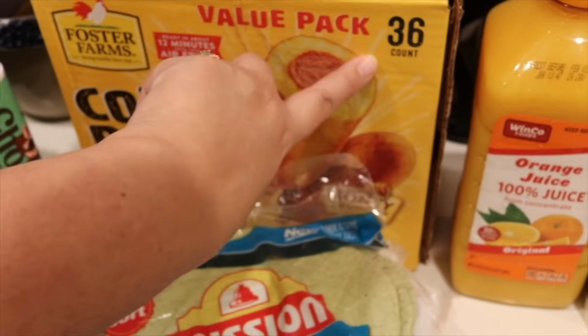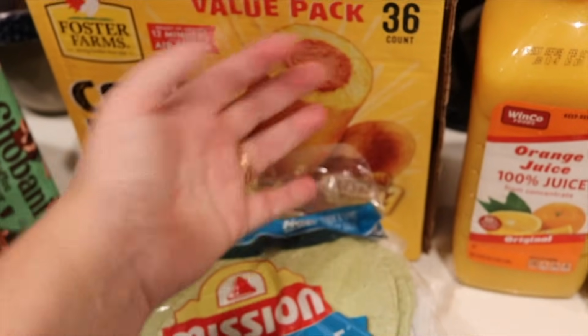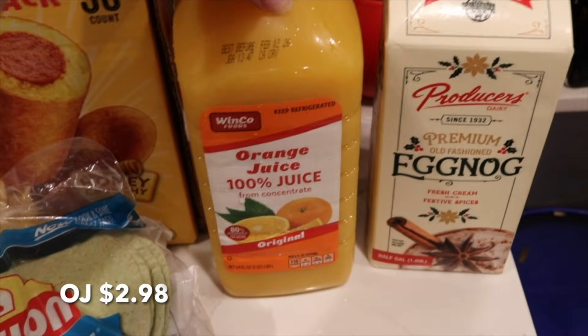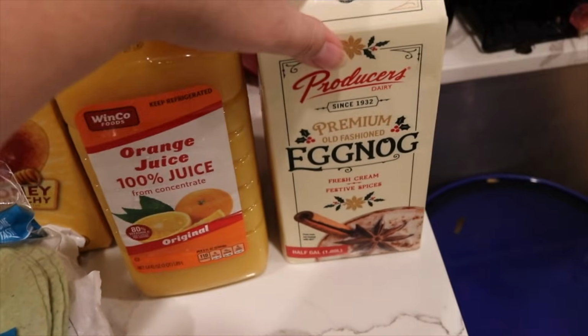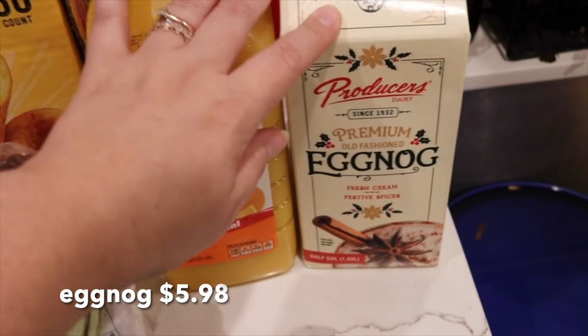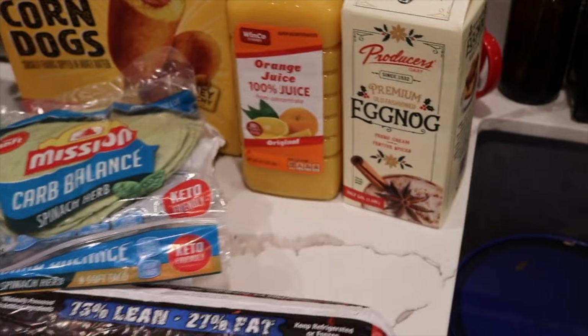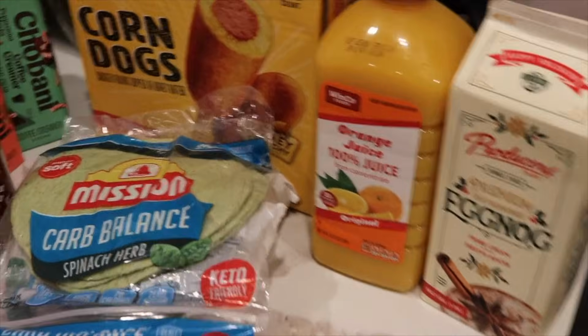It was less than $1 a corn dog. Can't really go wrong with that. Orange juice, some more cranberry sauce, and then this is for my husband. He just loves this stuff. And I believe this was cheaper than the one at Costco. So price check, price check, price check.